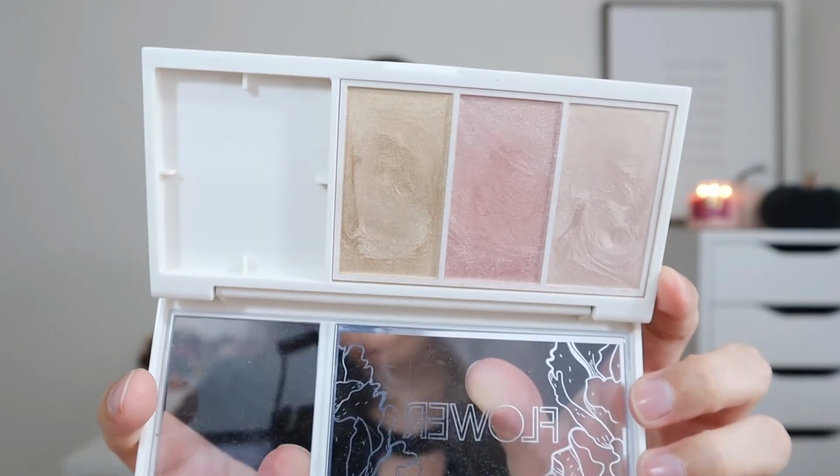And I love the shades that they included in the palette because you're getting a more champagne-y color, a pink rose goldy color, and then a more gold color. The gold is a little bit deep for me, but I could probably mix it with the champagne and make it work for me. And I love the pinky option as well. So this is just a really, really good formulated highlighter. It's mainly the formula because it emphasizes no texture. It just goes on so smooth, and I'm constantly impressed with this formula. So those are my top three highlighters.